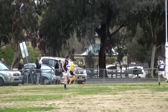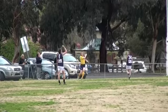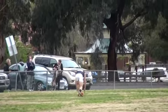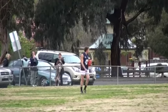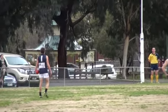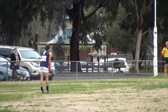Now, this looks like it could be Dornoff or even the big number... I think he is Dornoff, actually. Yeah, Dornoff. He might have been held onto when that high ball was coming in. He called in the swingman there, and it might just pay dividends. That bigger body down there maybe just stretches Greensborough's tools in the defensive 50.